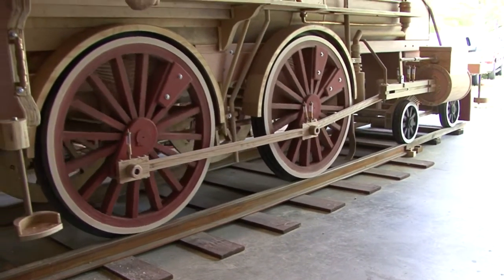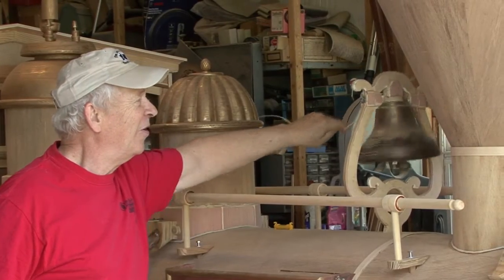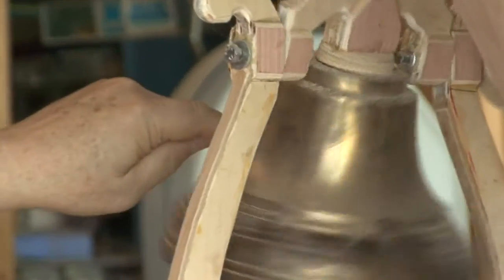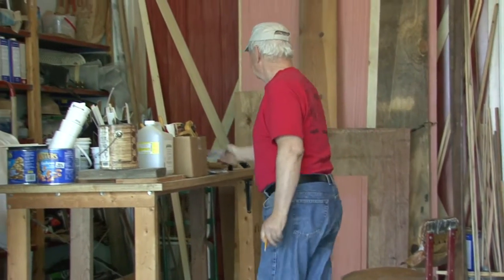I could almost hear the ch ch ch ch. I'm doing that a lot. That's why it takes me so long to build it. Plus, I sit here and talk to myself, too.